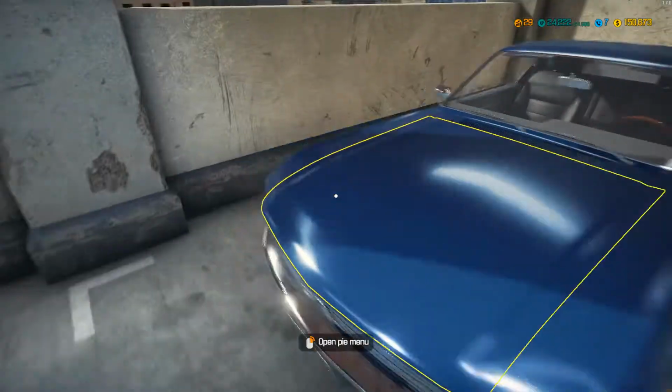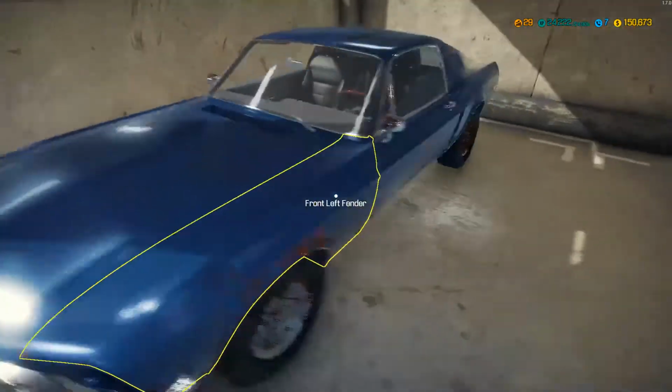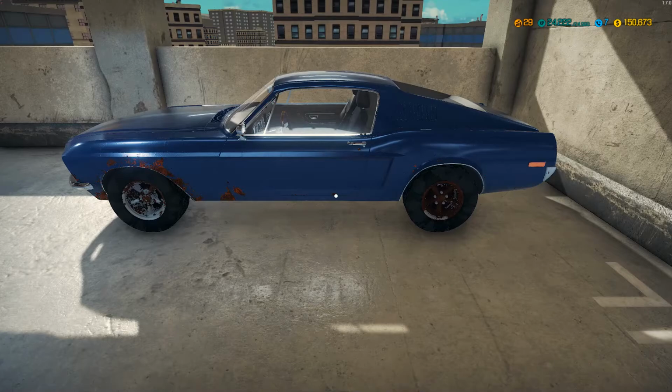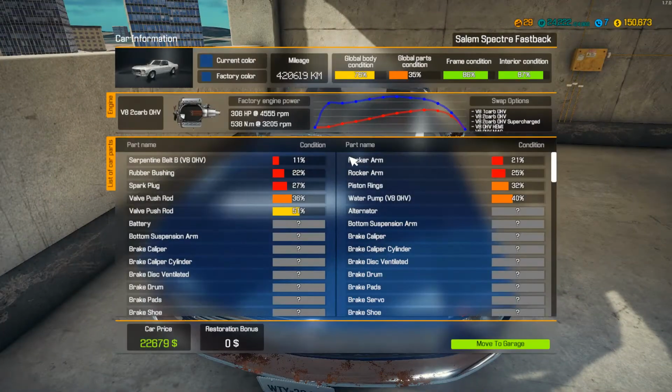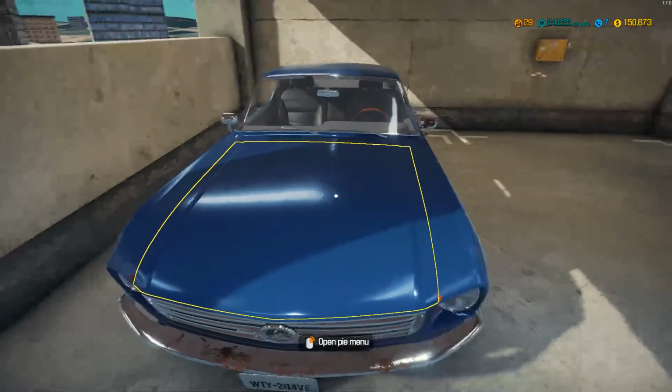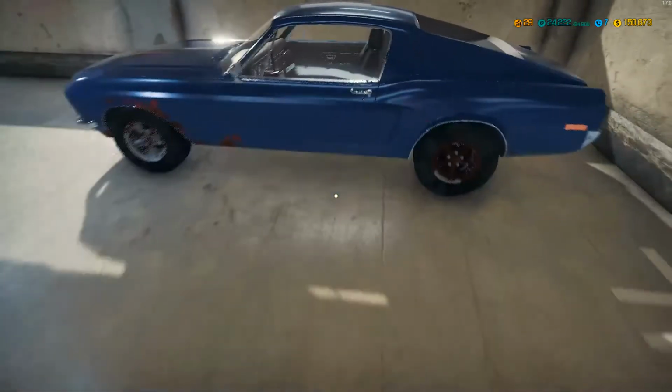And then this looks kind of like a Mustang, doesn't it? Roadrunner? I don't know. This is a Salem Spectre Fastback. I think it's more supposed to be like a Mustang. And again, same thing. Frame and the interior are in good shape. The global body condition is pretty good. 76% isn't horrible by any stretch. And then mechanicals, but like we said, we're not really concerned about mechanicals.